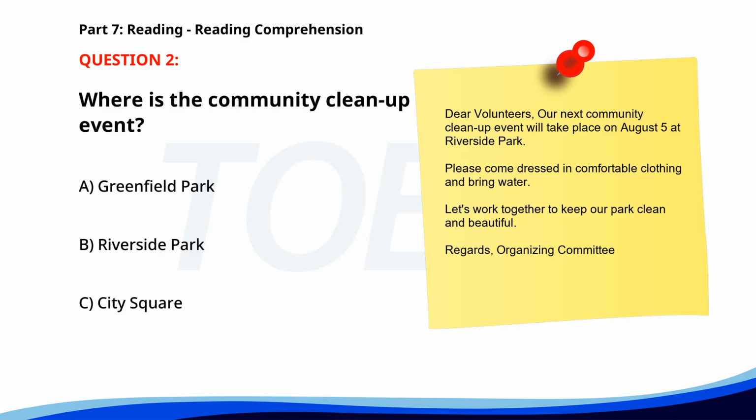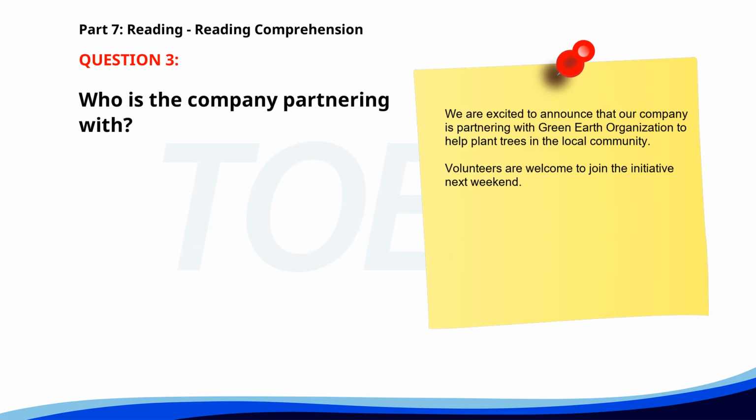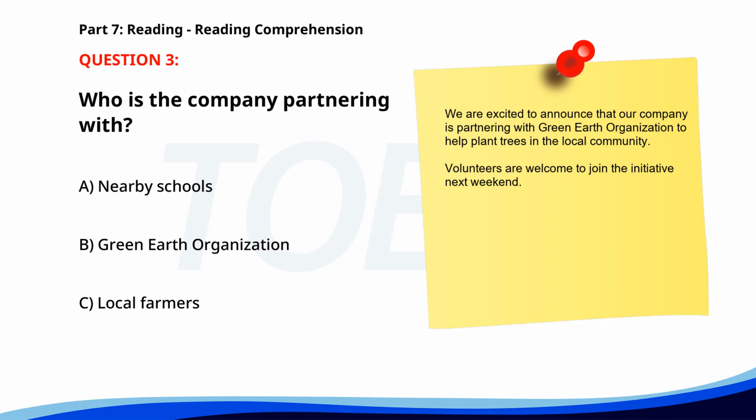The correct answer is B. Riverside Park. Number 3. We are excited to announce that our company is partnering with Green Earth Organization to help plant trees in the local community. Volunteers are welcome to join the initiative next weekend. Who is the company partnering with? A. Nearby schools. B. Green Earth Organization. C. Local farmers.